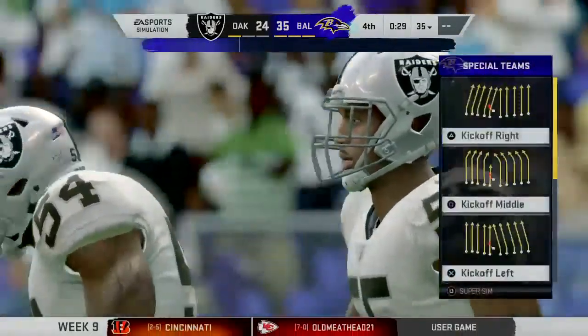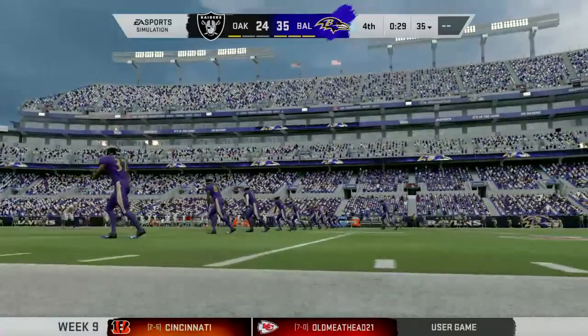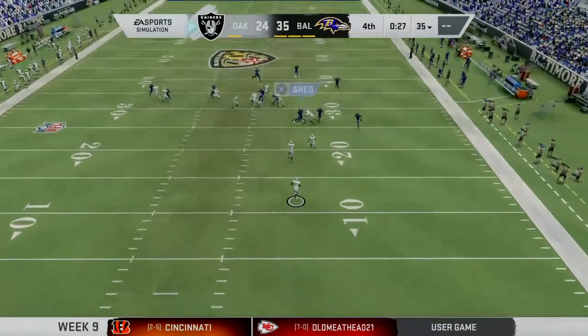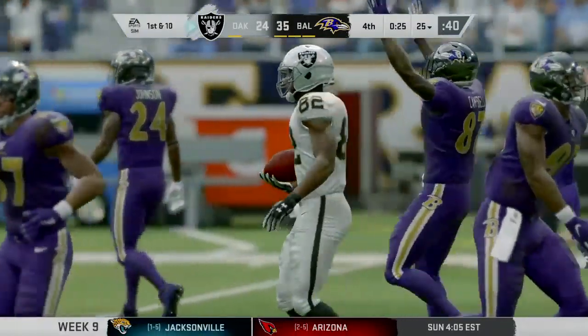Now, meanwhile, a pass that should have been intercepted, but it winds up falling incomplete. Tucker now to kick it away following the touchdown. This is taken at the 3. And not a bad return here. He gets it out to the 25-yard line.